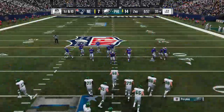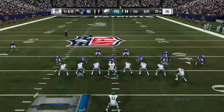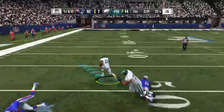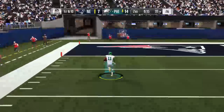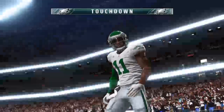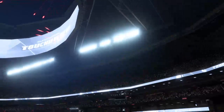Ball up to the 35 now as they come up on 1st and 10. Running game working, they'll stick with it on 1st down. They find some open field here. Through an opening, and there he goes. Touchdown, Philadelphia. A great effort there. His second touchdown of this Super Bowl. And the Eagles are able to strike quickly for 6.